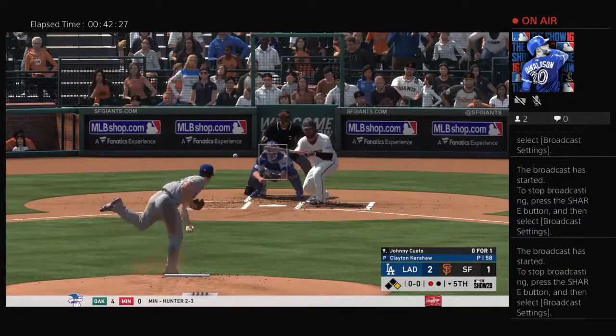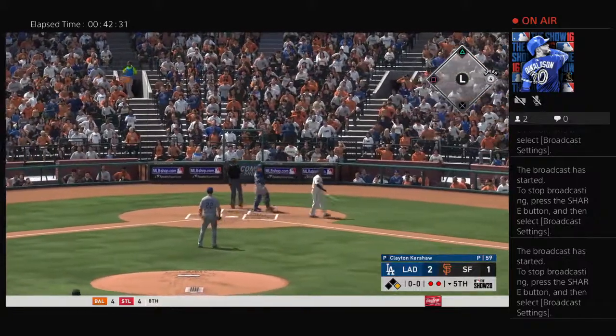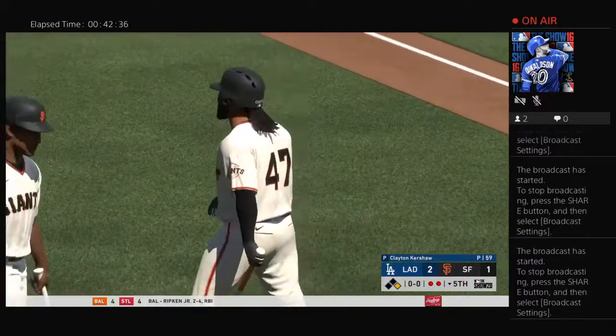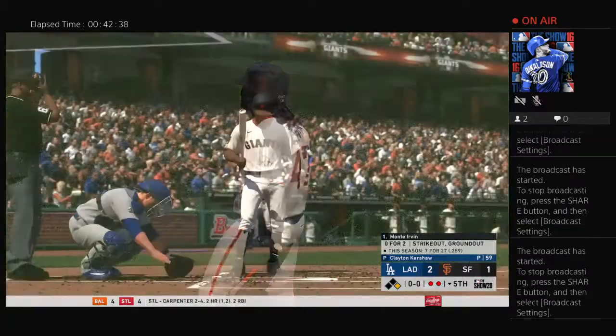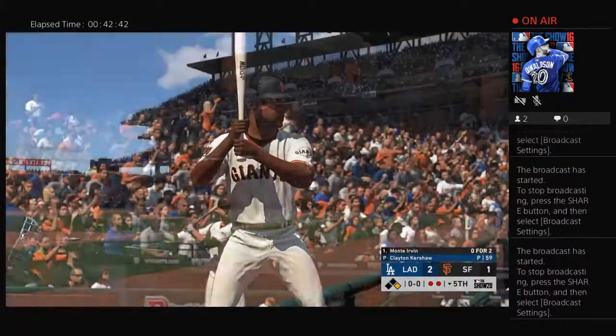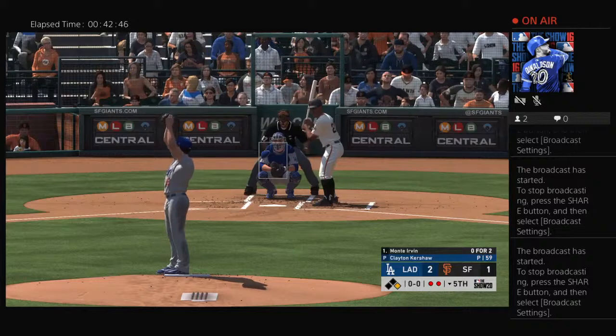Standing in now, Johnny Cueto. Bunt attempt is popped into foul ground, and good awareness behind the plate as he'll make the quick basket catch for the second out. And now back to the leadoff spot in the Giants lineup. Stepping forward, Monty Irvin. He's 0 for 2 in the ballgame so far.